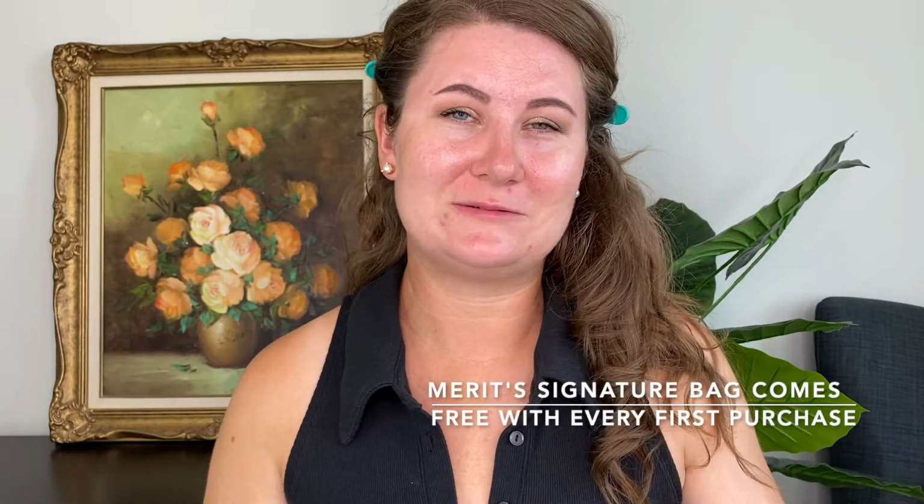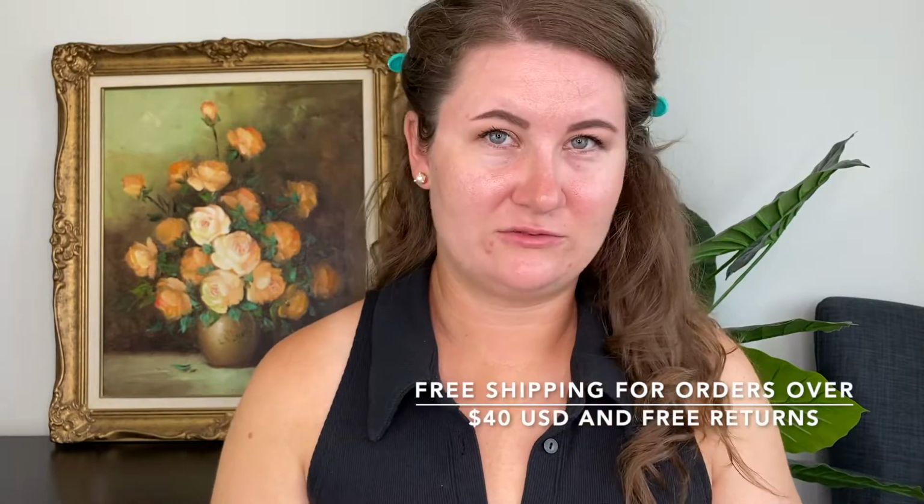You can also use it as a clutch if you're going out and you want to use it in a different way. I use it on the daily to store my makeup and creams, but just note that it does come free with every first purchase. And Merit also offers free shipping for orders over $40 and also free returns.